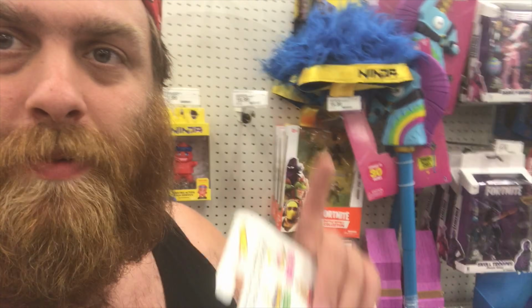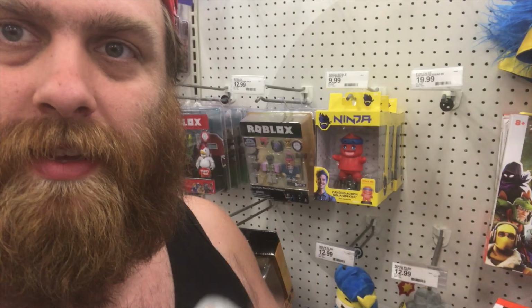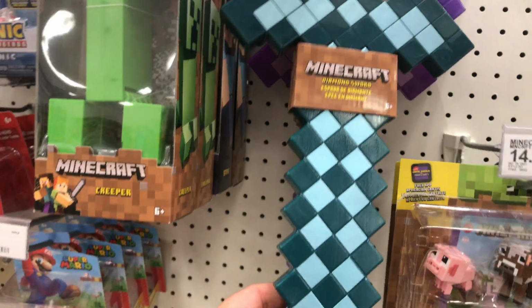I'm not gonna lie, I'm super impressed that Ninja's selling stuff in Target. That's crazy. Wait a minute, this is even better. Is this really a Tim the Tatman figure? What'd you find? What's in here? Want.